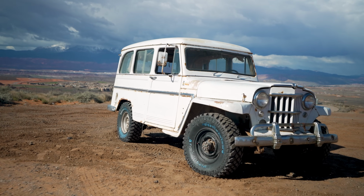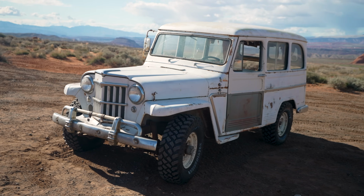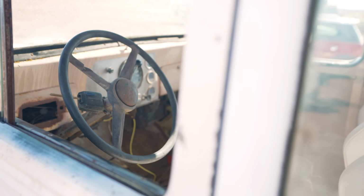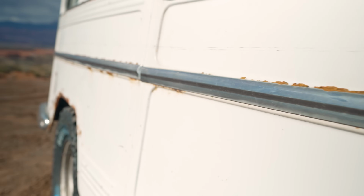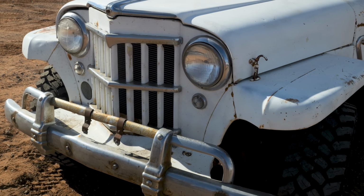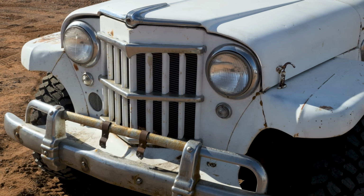I'm here because last year I saw all of my buddies building onX cars and it looked like a good time. Sitting behind me is a 59 Willys wagon. I picked this thing up from a guy I used to work with. His dad had aspirations of fixing this thing and he'd done a bunch of work to it and never just got it finished. And I offered him 1,200 bucks and he took it. So I drove over and handed him the cash and brought it home.